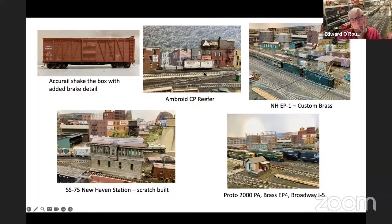This is an Ambroid kit, which, we say an Ambroid kit is scratch building in a box. You get a bunch of wood and a plan that says, build the model and paint it. These are again our brass electrics here. This is the SS75 New Haven Station. I may talk about how I built this one a little later on in the programs. This is scratch built. This is a Proto 2000 plastic PA. Again, the EP4 in brass and a Broadway Models I5 Hudson.